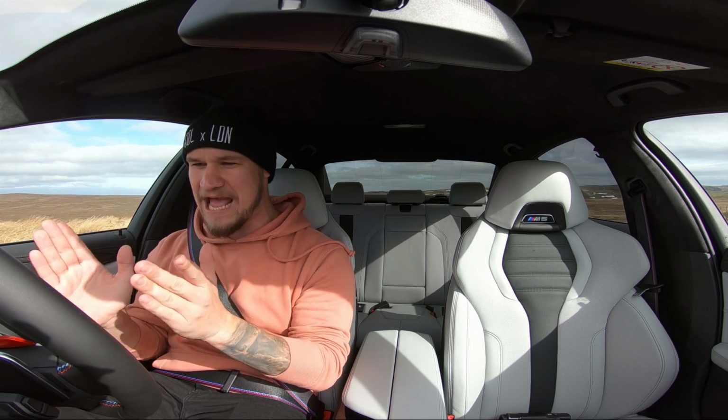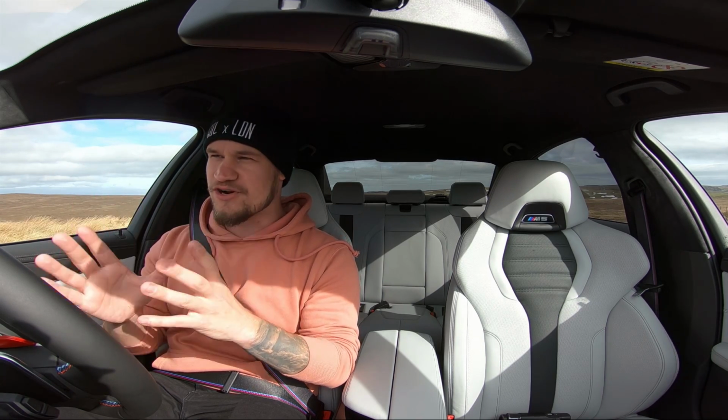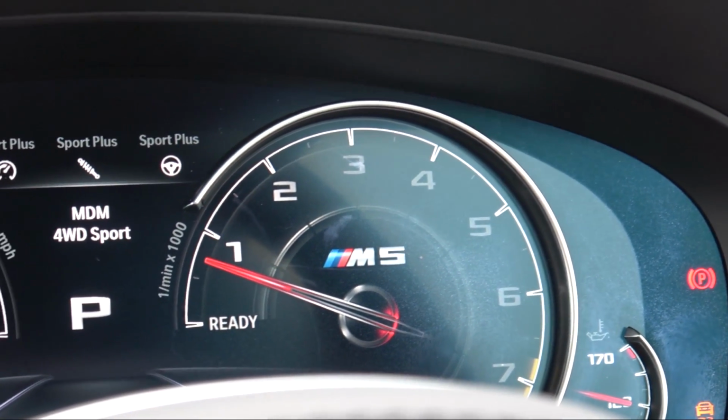This is the first M car that has got a four-wheel drive system if you discount any of the X series, and it is bloody intelligent.